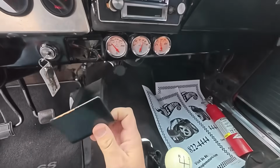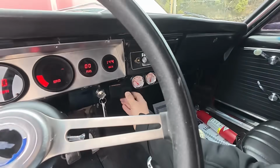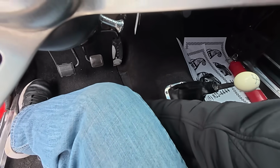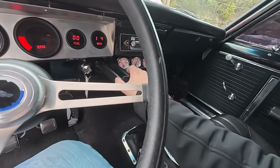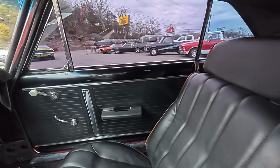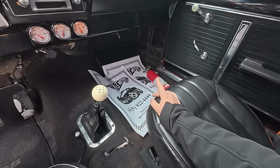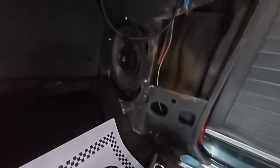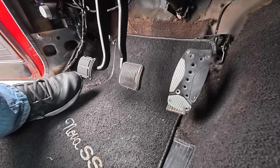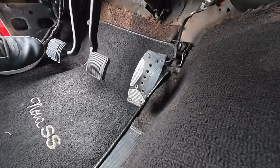Ashtray. There's no bracket inside there, so the ashtray's just kind of sitting there. That's how you get on it. It'll probably fall out. Just like that. Just kind of sitting in there. No kick panels. Do got speakers down there though. Alright, took that off. No reason for that on the pedal. Pedal looks fine.